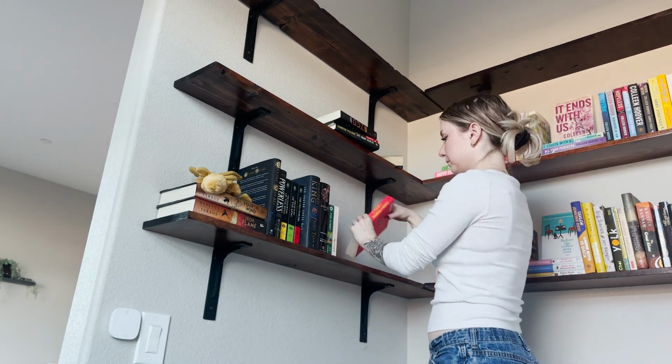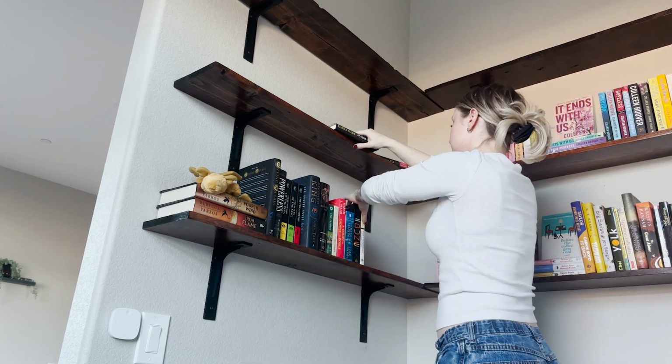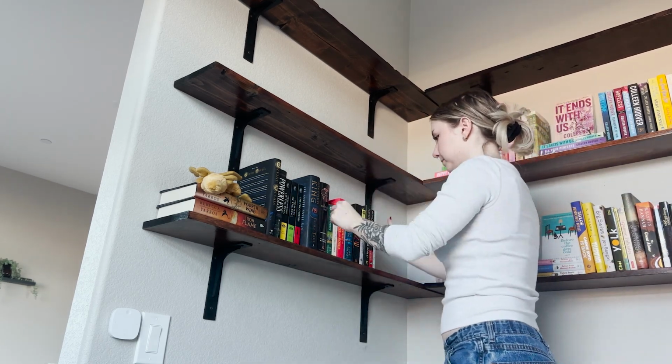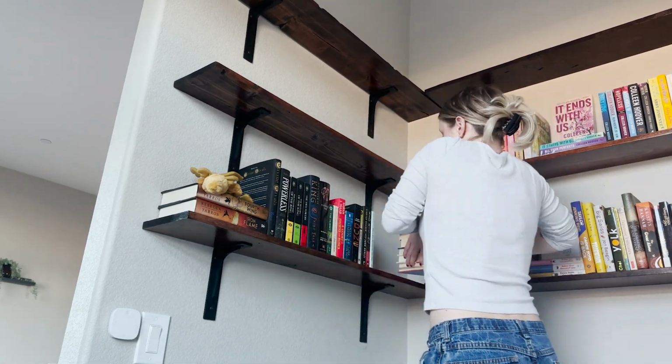I enjoyed it. And then Dark Matter, I think, is technically science fiction. I also learned that Blake Crouch is more of a thriller author, but that book kind of sparked my interest in a few other series.